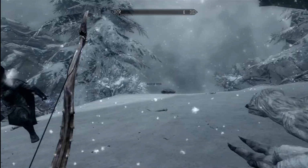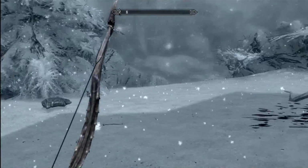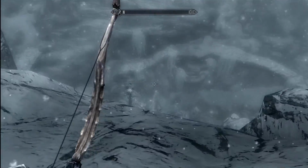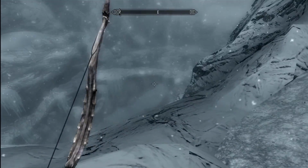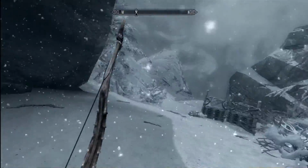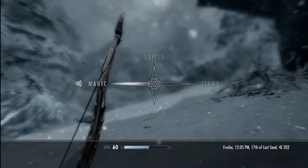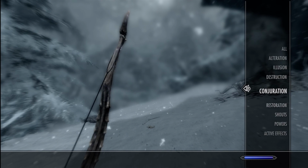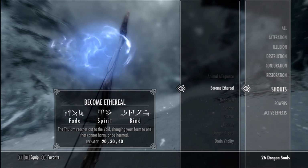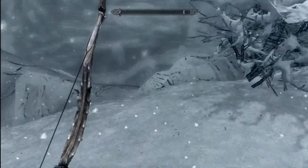Now if you got the one shout that kind of keeps you from taking damage, you use that. I forget exactly how I did that here. Well, let's see here in a second. So obviously if you don't have this shout, you're most likely going to have to take the long way back.